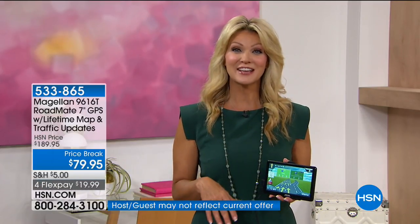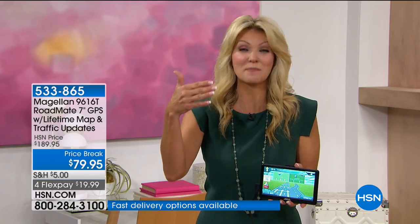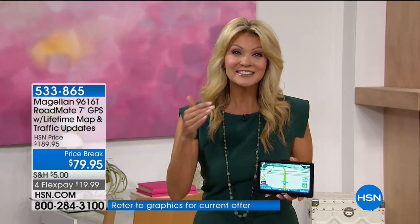So I've been out testing SUVs lately, and you know what they have in them? A lot of them have these giant 7-inch displays that pop right up out of the dashboard. You know how much they cost? Go price it yourself. It's scary. Now you can have that newer technology, that 7-inch display that you see in those brand new cars, in any car and take it from car to car. You don't have to buy a new SUV to have new technology.